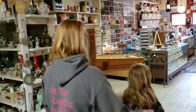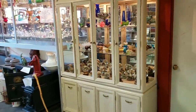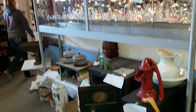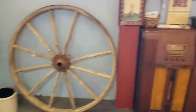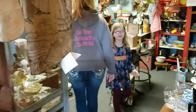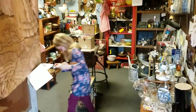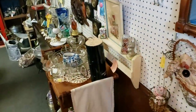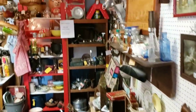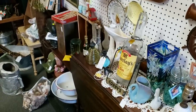We're making our way back around the front of the store. This is booth 109 and 133. This room is booth 109 and 133. They are brother and sister, and as you can see, they have a lot. This booth is filled from top to bottom with tools, vintage, antiques, a little bit of everything on here.